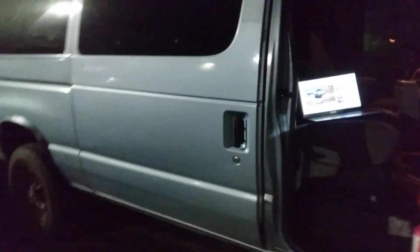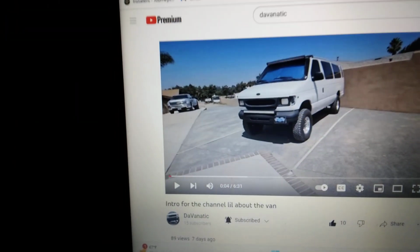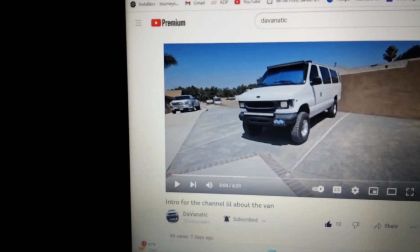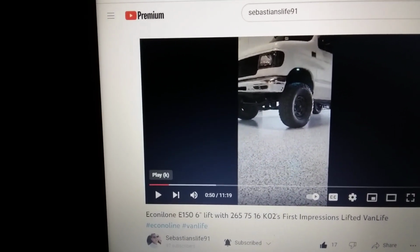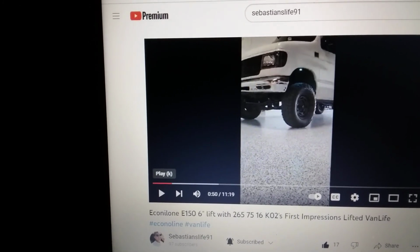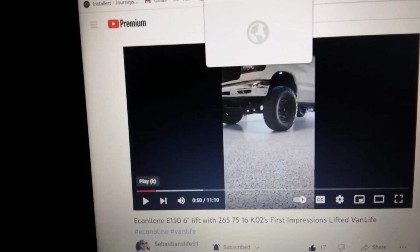So we're gonna hang out on the 23rd with the Fanatic right here, Well-Tech lift kit, and we got Sebastian's Life 91, freshly installed Action Van lift kit right there. So he wants to try that out.